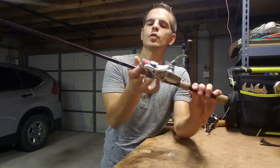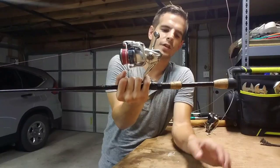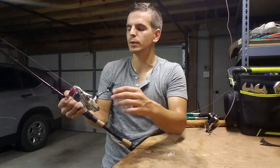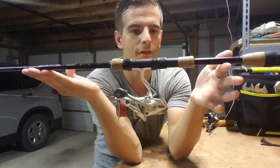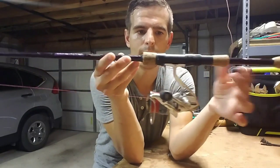This thing has 20-pound braid on it, which may be a little bit heavy, but I do catch a lot of redfish on these, a lot of speckled trout, which can be sizable, and they're good fighters. Those saltwater fish fight harder than those freshwater fish. They just do. It has never failed me. It is a fantastic, fantastic rod and reel.